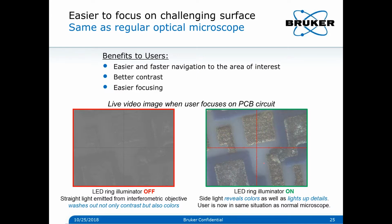But that being said, focusing on porous ceramics, on white type of plastic, on black rubber, or on PCBs starts to be extremely simple and as easy as using a regular optical microscope. I really encourage you to consider that, because in day-to-day life, one of the first bottlenecks for any optical profiler is how quickly you can focus on the surface before launching a measurement. And now with white light interferometry, it becomes as easy as using a bright field objective, more or less.